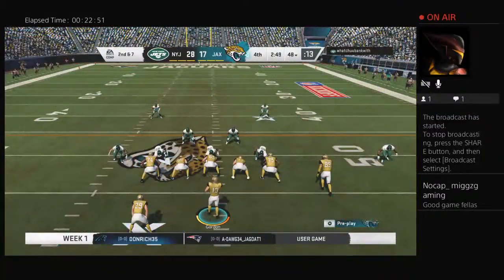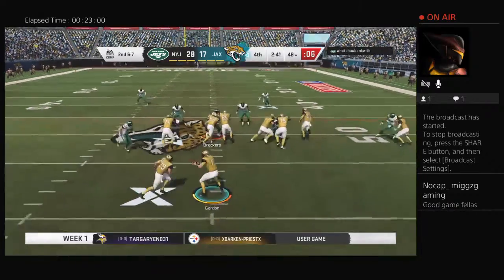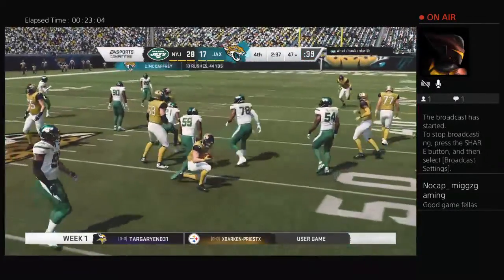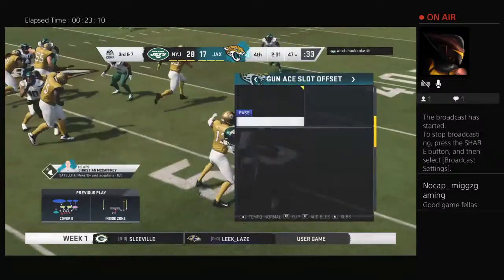Man up, D. On second down, McCaffrey looking to find a lane, but he can't. Reined in at the line of scrimmage. No gain on the play, and it's going to bring up a third down.